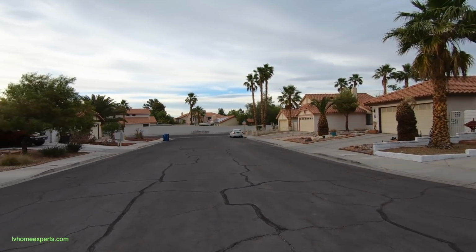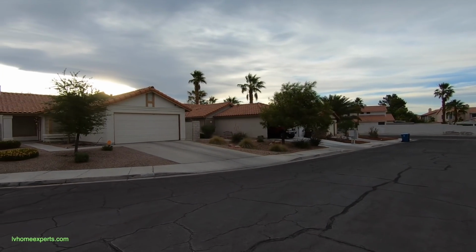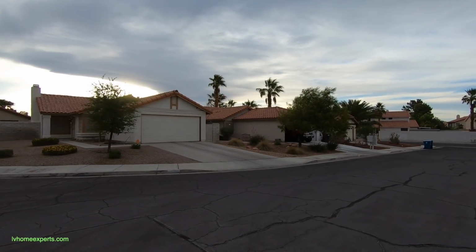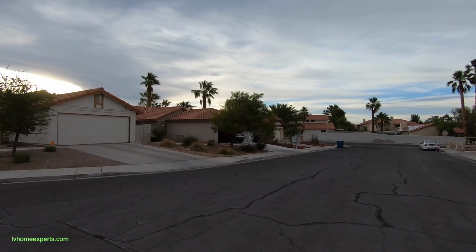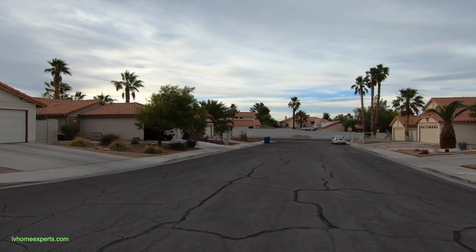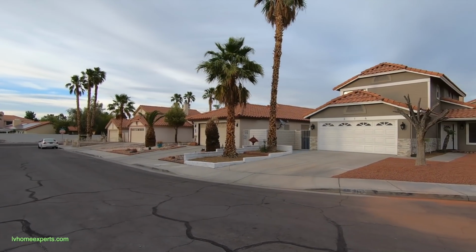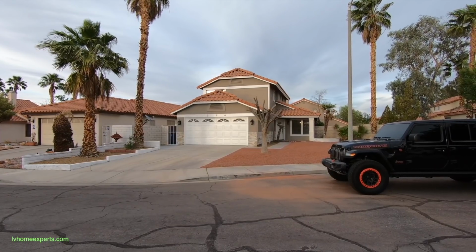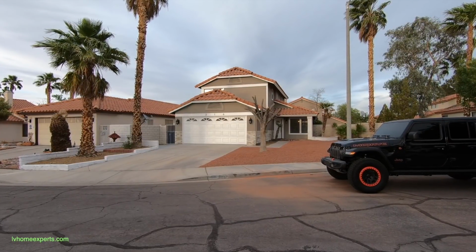Property is just less than a quarter of a block from Pecos. Then from Pecos and Warm Springs to Las Vegas Boulevard, less than 10 minutes. Airport is right there. You have nothing but shopping right down the road. Matter of fact, I live probably about 15 minutes away from here. I am actually off of Warm Springs and Las Vegas Boulevard.